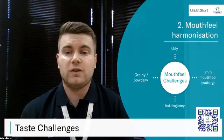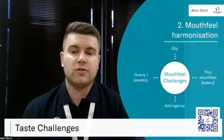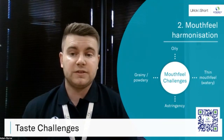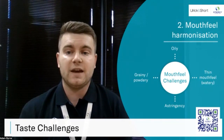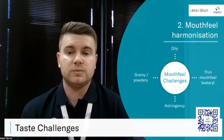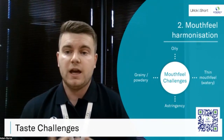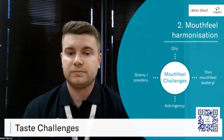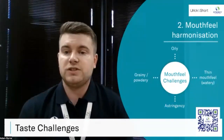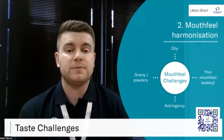As you can see on the graphic on the screen, there can be multiple mouthfeel taste challenges, including graininess and powderiness. This could come from typical ingredients such as oats, as an example, when left in the aftertaste when you swallowed or consumed the product. Oiliness could come from ingredients like coconut oil and may leave a residual mouth-coating sensation in the mouth. Astringency is usually the drying sensation that occurs when consuming some of these types of products.